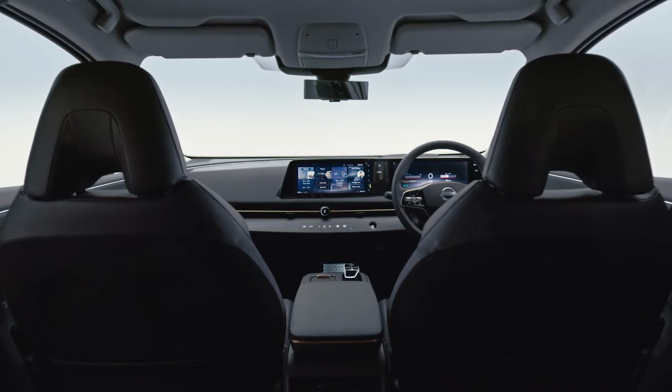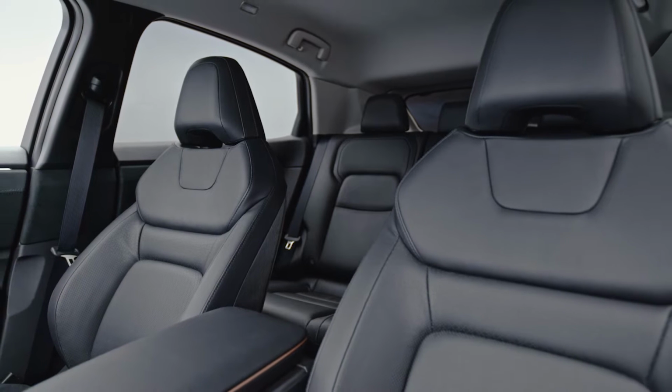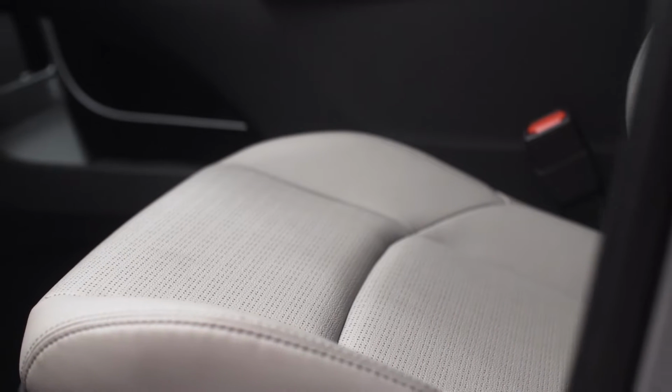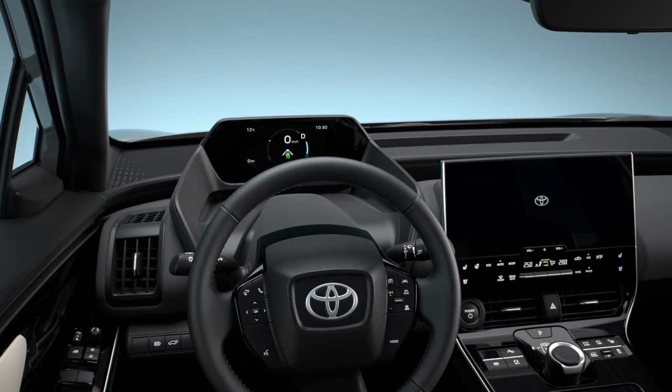Nissan likes to describe the Ariya's interiors as having a lounge-like feel. Entry-level trims get cloth seating, whereas higher trims get Nappa leather seats. Toyota hasn't provided much information on seating materials, but it looks like higher trims get leather or some type of vegan leather upholstery. Toyota sticks with the more traditional layout of a standalone instrument cluster and separate infotainment screen.